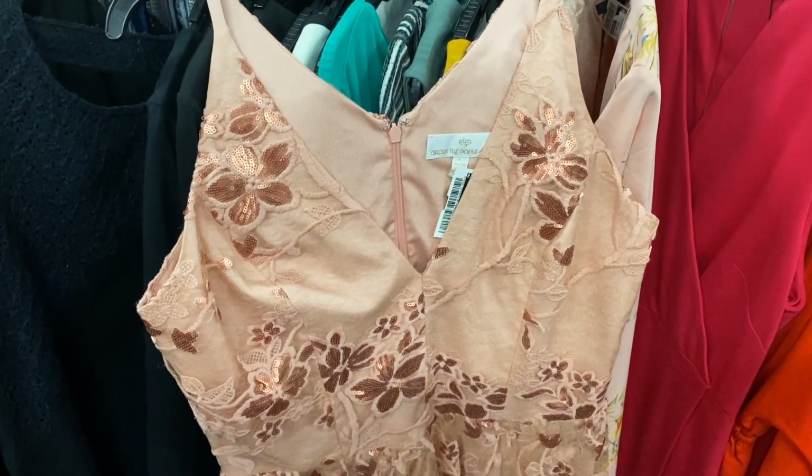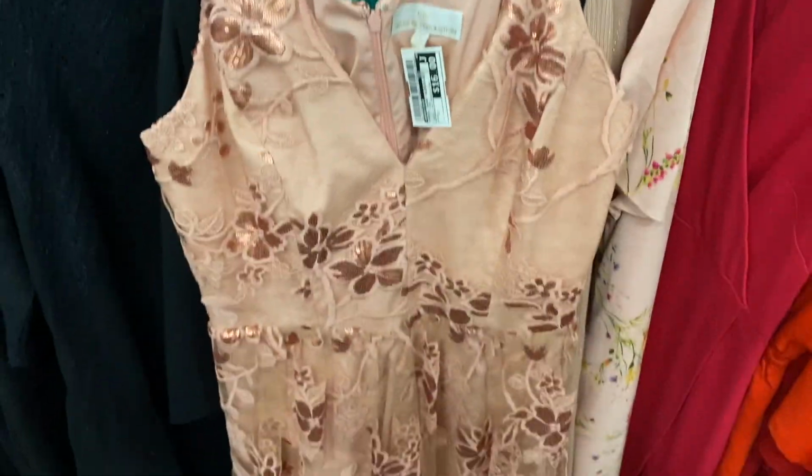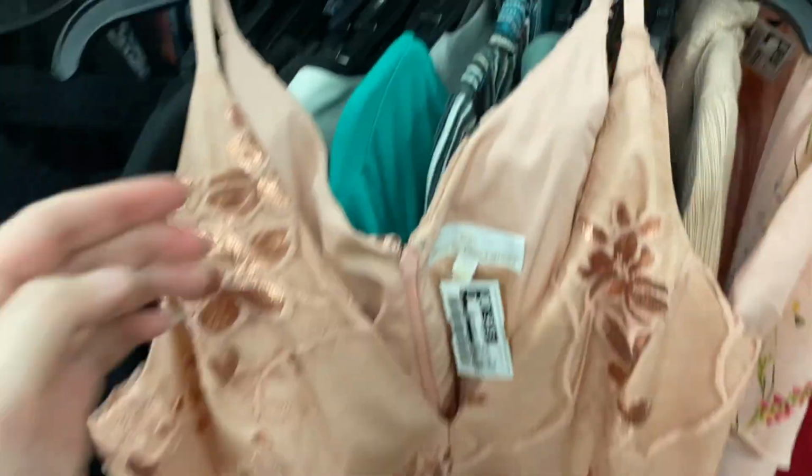And here's the last piece I picked up of the day, this Dress the Population dress. And I paid $16, but hope to make about a $40 profit.